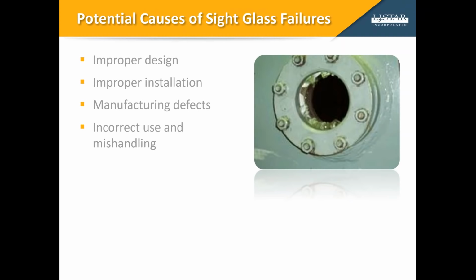Any number of factors can contribute to a sight glass failure like the one you see here. A sight glass failure can be attributed to improper assembly design, such as flanges that are too thin, too few bolts, a cushion gasket that is too soft or too thick, or inadequate glass thickness. There's also the potential for improper installation, such as over-tightening, uneven torquing, or debris trapped between the vessel and the sight glass.